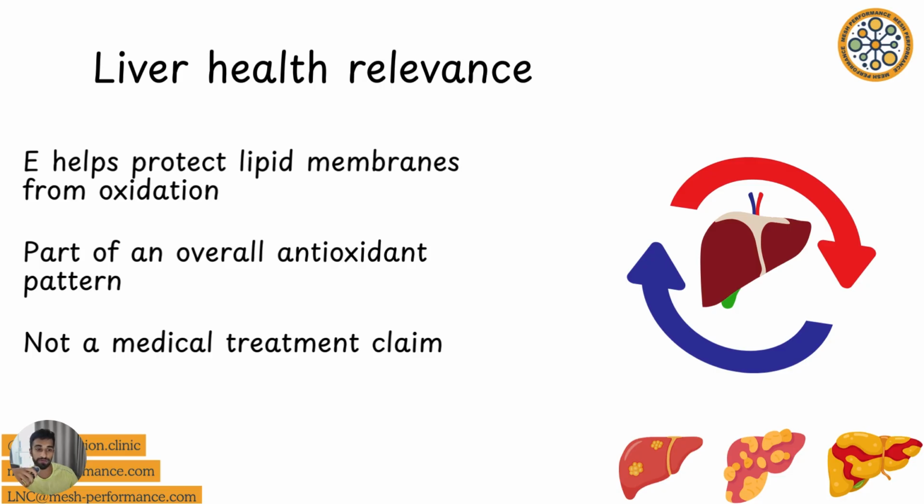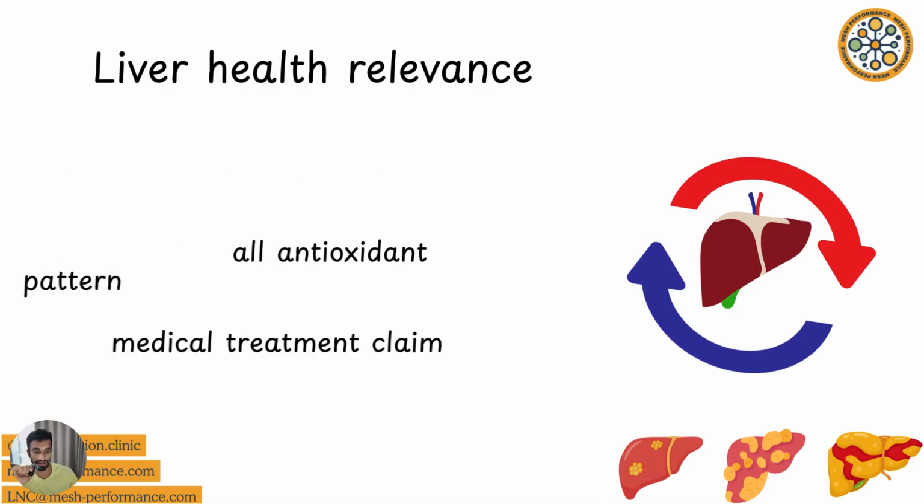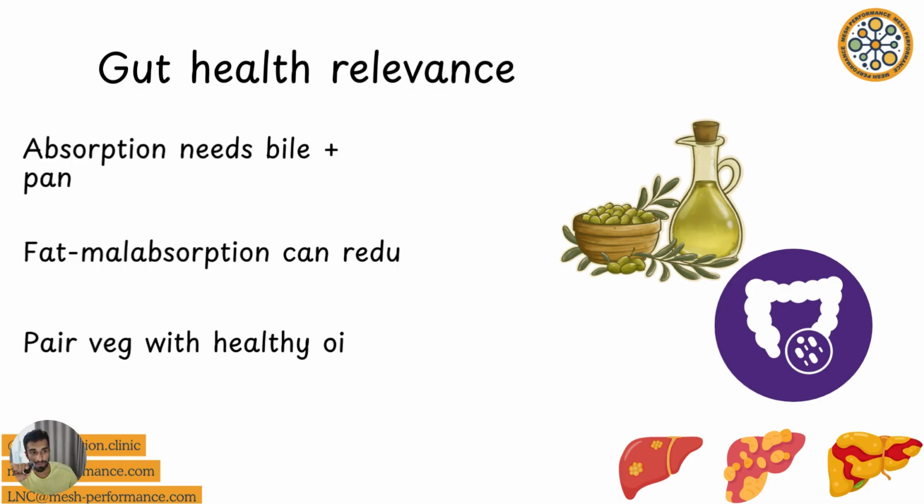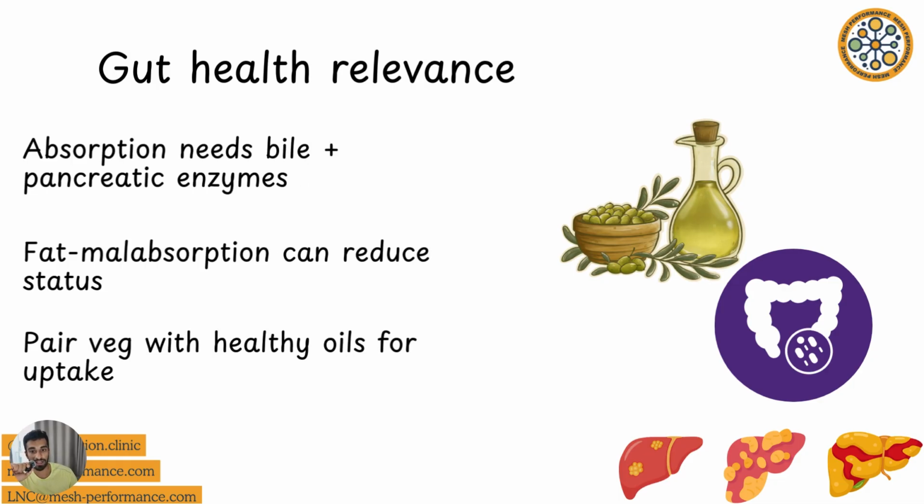And I've talked about this in some of my other videos, so feel free to check those out when you've got some time. Why is it relevant for the gut? Because the gut needs bile and pancreatic enzymes to kind of assemble the micelles to help us absorb that vitamin E and package it nicely. Why is this important? Because in decompensated liver disease or alcohol-related liver disease, we know that bile flow and pancreatic enzymes can sometimes be reduced or not be hitting the right target at the right time.